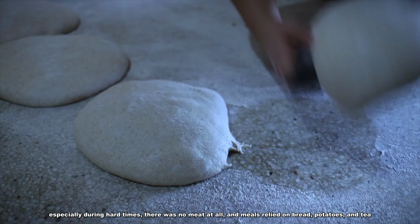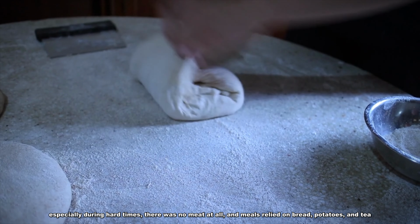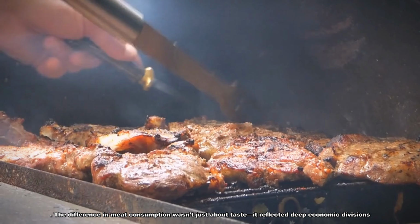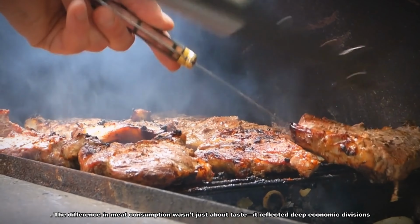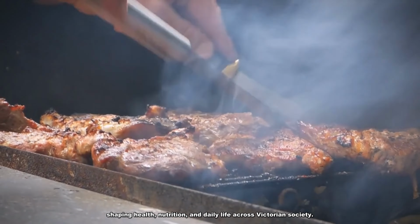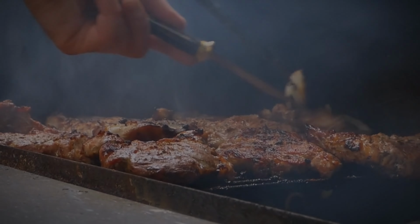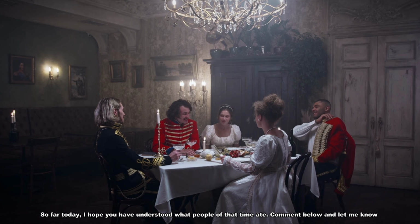In many households, especially during hard times, there was no meat at all, and meals relied on bread, potatoes, and tea. The difference in meat consumption wasn't just about taste, it reflected deep economic divisions shaping health, nutrition, and daily life across Victorian society. So that's it for today, I hope you have understood what people of that time ate.